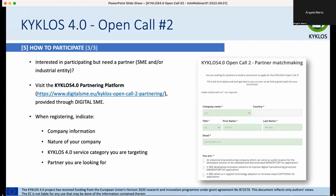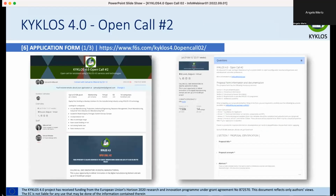If you're here but looking for a partner, we do have a matchmaking platform that is available to use, being run by our partner Digital SME. Feel free to use that. I can't tell you right now how many people have been registered on the platform, but there's no loss in trying your luck if you're looking for someone, either the industrial partner, or if you are the industrial partner and looking for the technology company. Take your shot to register, and maybe you'll be able to find someone to work with on this proposal.